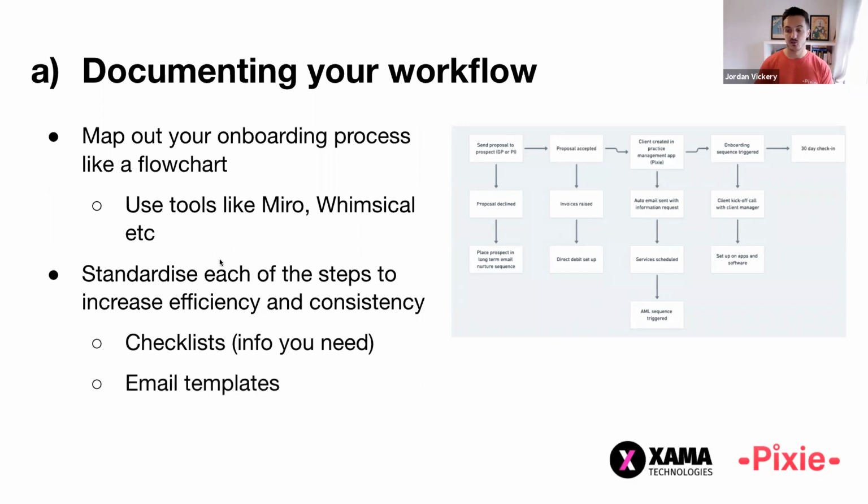You can also start to create things like email templates, so that instead of reinventing the wheel every time you onboard a client and you send an email to request information, or you send an email to welcome them to the firm, you've got these templates ready just to send out on demand. So every single time it's consistent. The messaging is in line with your branding and your firm. And you as the practice owner don't have to worry about team members sending emails that have been written wrong or have spelling mistakes or anything like that.